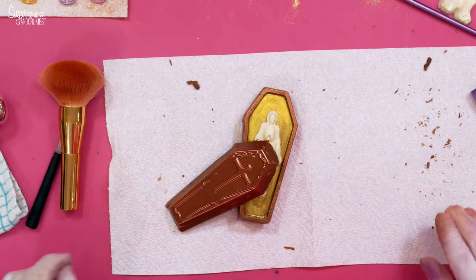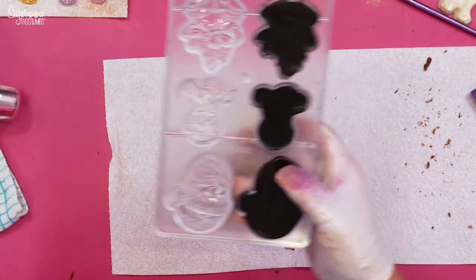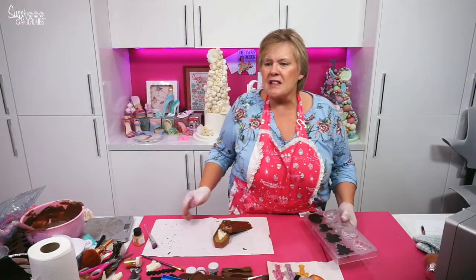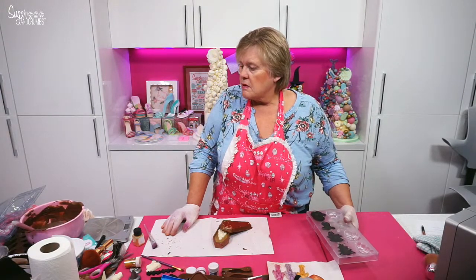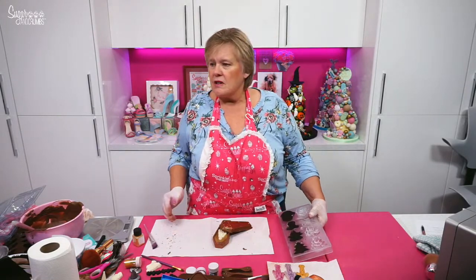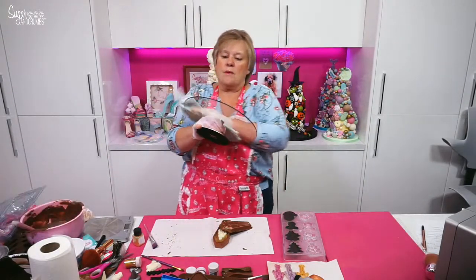So what I'm going to do now is I've just got something else in the fridge to get out, so I'll move that over there. Sam, would you be able to pass me something I can put all these chocolates on, please? Yeah, that'll do, something like that, just so I can put the chocolates on. Yeah, that'll be lovely. So what I'm going to do now is give that a quick wipe like that, there we go.